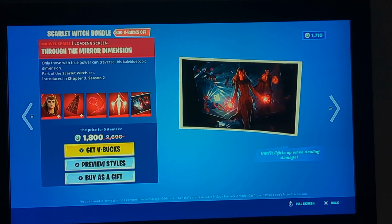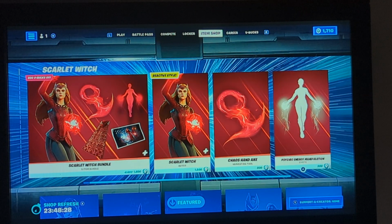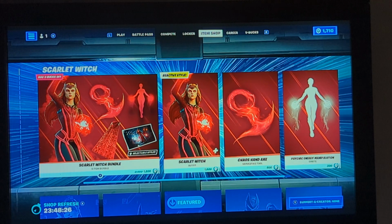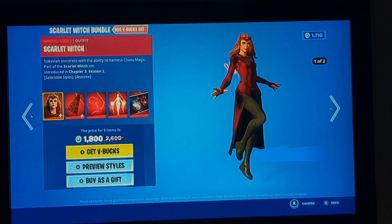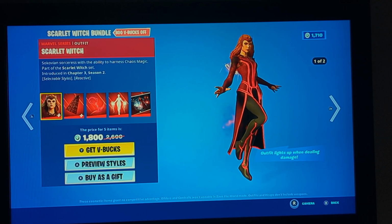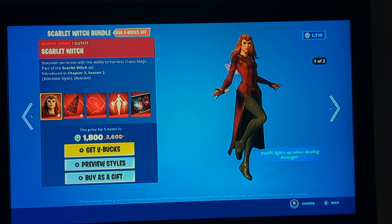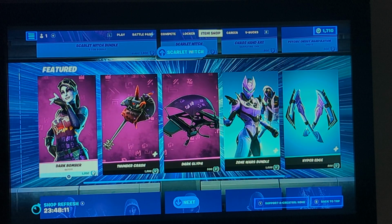But not too bad of a bundle. Is it worth buying? Yes, I just suggest buying the bundle from the fact that if you look at the prices, the skin in the bundle is just 300 more, I think. 400? Yeah, wait. 300 more, I think. So that's really cheap.